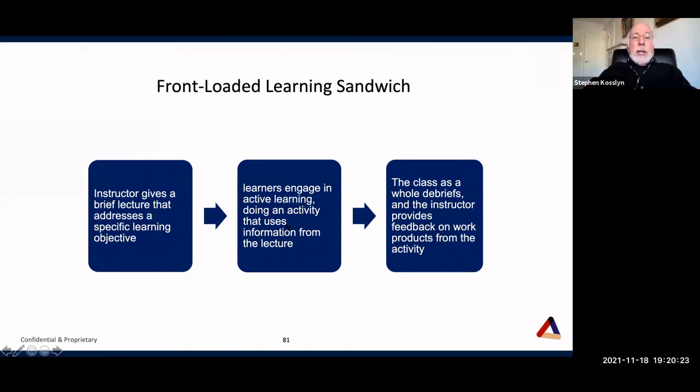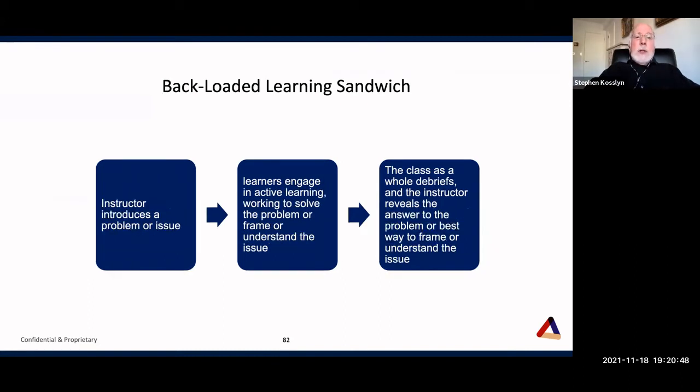And then I had you engage in active learning, doing an activity that uses information from the lecture. And then we debriefed. So this is a typical front-loaded learning sandwich where you give them information up front. They're not going to really learn it until they do something with it, they use it, and then debrief. That's part of the motivation, to make sure they know the debrief's coming, so they'll pay attention and do the activity. That's front-loaded. You can also do back-loaded.